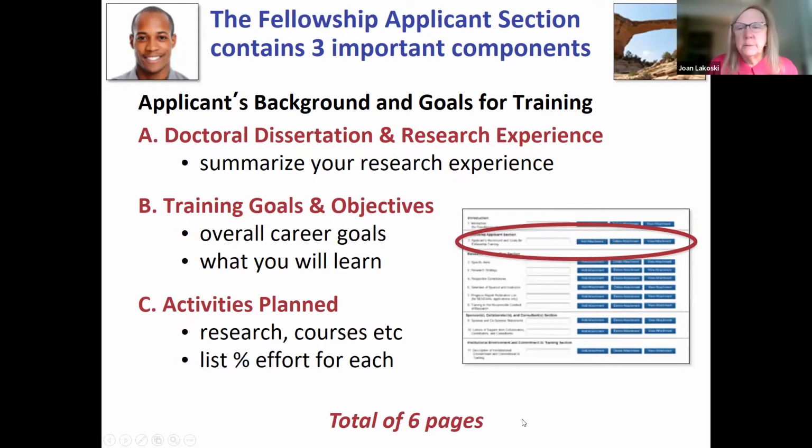Now, it's up to you how you divide these pages. Maybe it's a page and a half, but you have to leave room to talk about your training goals and objectives. The reviewers are going to want to hear from you. What is your career goal? And they're not interested in the details, but kind of the areas of research you're most passionate about, kind of what you might put on your t-shirt if you needed 3 words. For me, it would be aging brain researcher. For you, it might be something else.